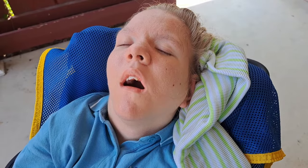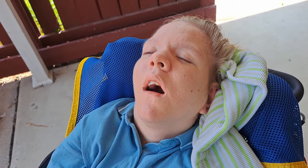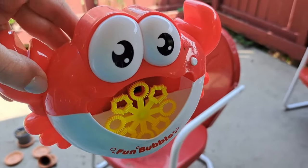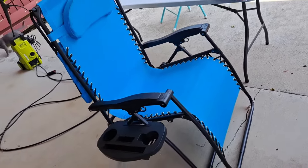Raylan seems a little worn out from that seizure, but we are just gonna enjoy some fresh air now. We're just gonna relax. It's a little bit sunny and warm to be going for a walk, so we're just gonna relax on the shaded patio, play some music, maybe blow some bubbles with our bubble maker and just chill out.